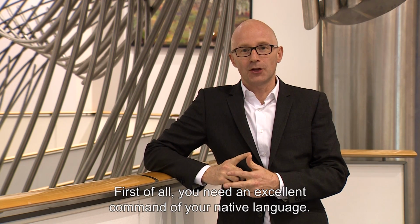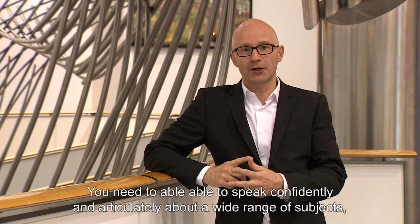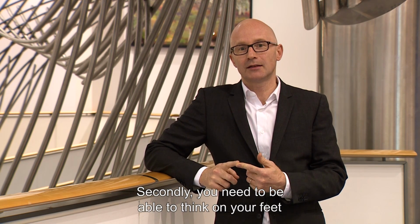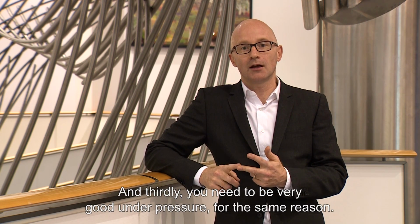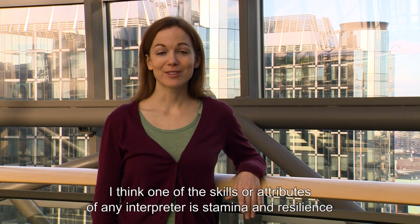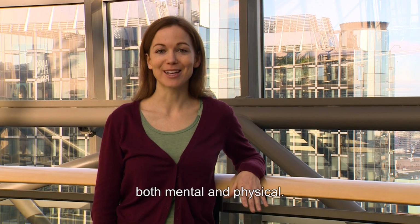There are three things you need if you want to be a simultaneous interpreter. First of all, you need an excellent command of your native language. You need to be able to speak confidently and articulately about a wide range of subjects, some technical, in a wide range of registers of language. Secondly, you need to be able to think on your feet, because the speed is dictated by the person speaking, and we translate in real time. And thirdly, you need to be very good under pressure for the same reason. I think one of the skills or attributes of any interpreter is stamina and resilience, both mental and physical.